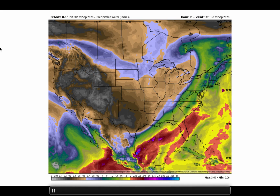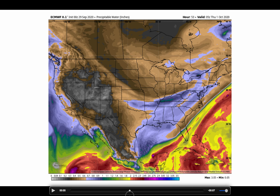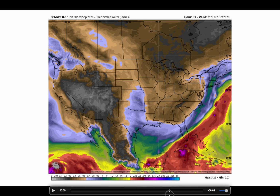Now what you can see is the next system that we're watching here at the end of this loop as we get into the weekend. Here's our midweek shot, a reinforcing shot of cool, dry air coming in here as we get into Wednesday. And then as we start to get into Friday, Saturday, and Sunday, there's another wave coming out of the northwest.